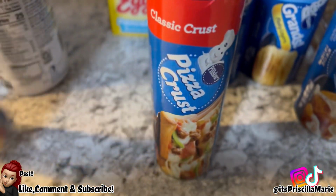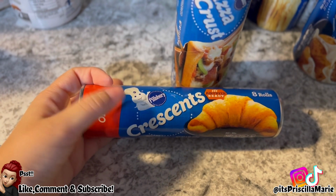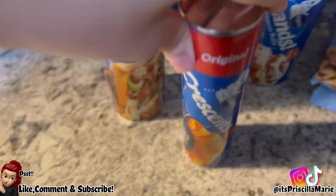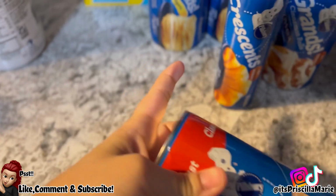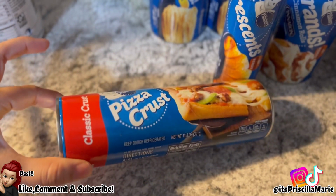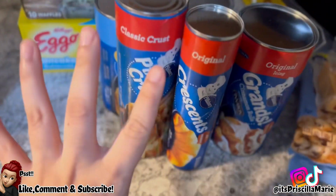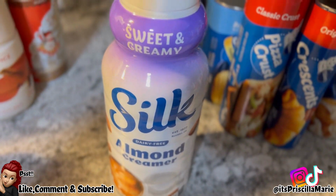Now, I normally just get the croissants. My husband loves the croissants. I usually put ham and cheese in it, and just roll it up and bake it for like 15 minutes, for a quick snack. But I feel like that's a little too small sometimes, so I decided to get the pizza crust one and see if that turns out a little bit better. And my daughter also likes pepperoni and cheese in general, so I might make a little pizza with that. We'll see what I come up with.